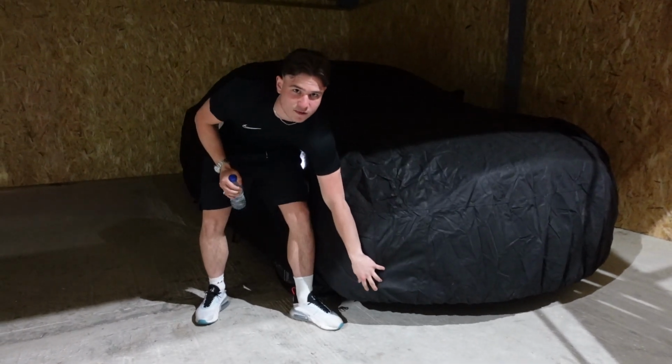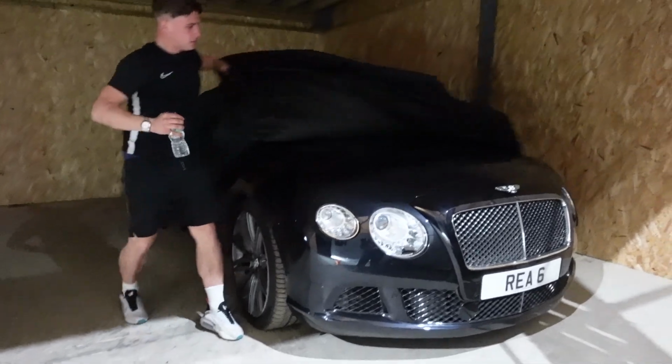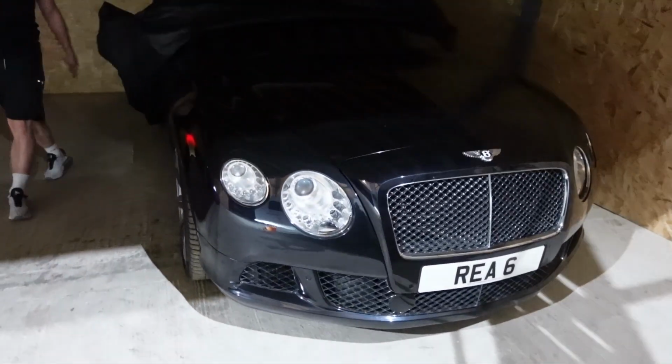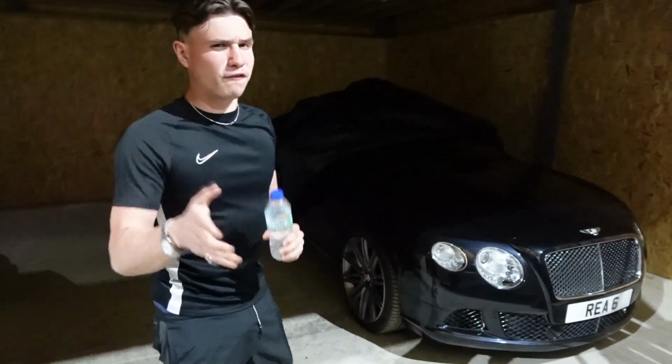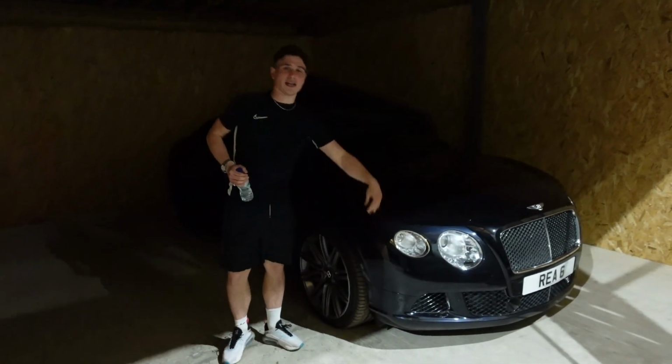Anyway, without further ado, what's under here is... Whoa, look at that. That is a Bentley Continental GT Speed. I can't actually remember what year. I think it's a 13 plate or a 14 plate, I'm not too sure. And yeah, in the navy blue, it looks unbelievable.